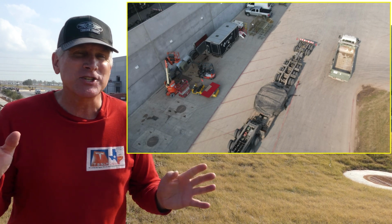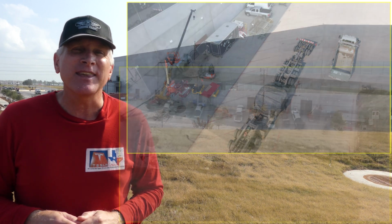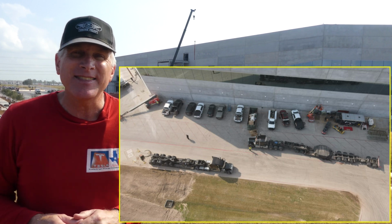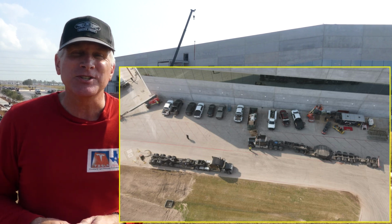Now, there's some extremely heavy items being delivered here at the casting machine structure. Now, I know that people are asking me, have I seen the 9,000-ton Giga Press arrive? And up until today, the answer is no.